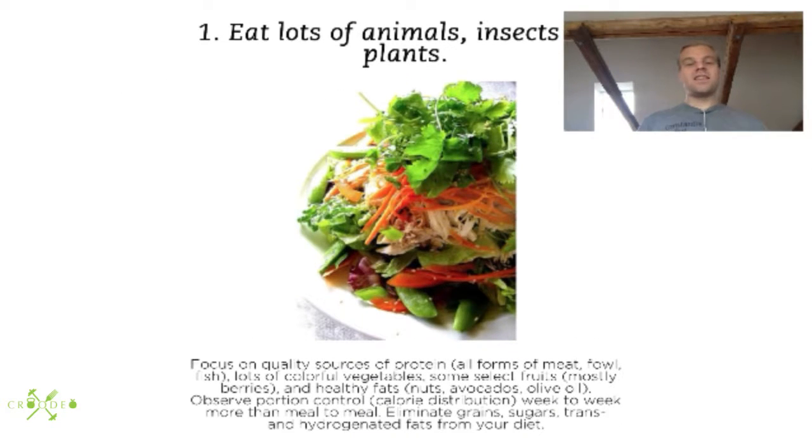Number one, eat lots of animals. This can include insects. We're growing up now. There will be scarcity with foods, and insects might be a very good thing. So focus on quality sources of protein. And I need to very, very much underline quality here. Quality is superior on everything.